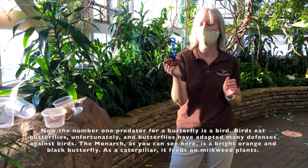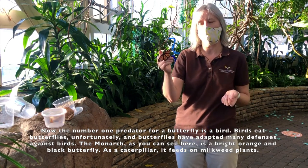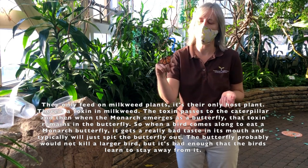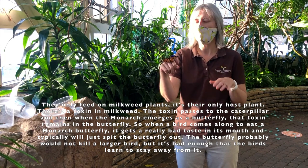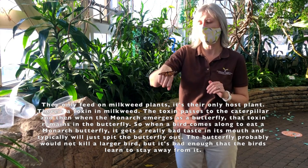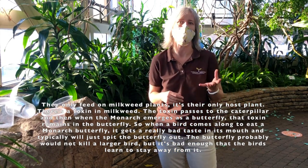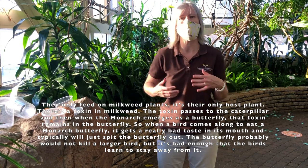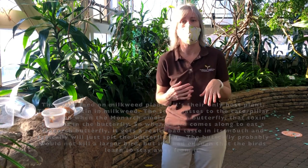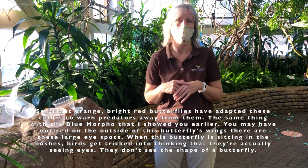The monarch, as you can see here, is a bright orange and black butterfly. As a caterpillar, it feeds on milkweed plants. They only feed on milkweed plants. It's their only host plant. And there's a toxin in milkweed. The toxin passes to the caterpillar, and then when the monarch emerges as a butterfly, that toxin remains in the butterfly. So when a bird comes along to eat a monarch butterfly, it gets a really bad taste in its mouth and typically will just spit the butterfly out. The butterfly probably would not kill a larger bird, but it's bad enough that the birds learn to stay away from it. So bright orange, bright red butterflies have adapted these colors to warn predators away from them.